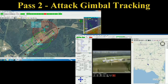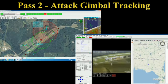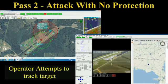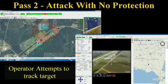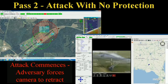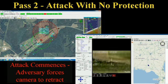In our second pass, an exploit has been embedded which will deny the gimbal the ability to track an object in the trigger region without any protections. The operator tries to engage the tracking system, but the attack forces the camera to retract, rendering the tracking and the video collection capabilities inoperative.